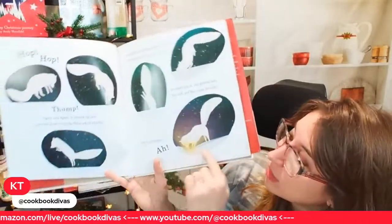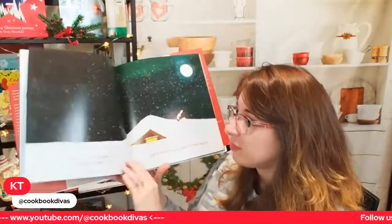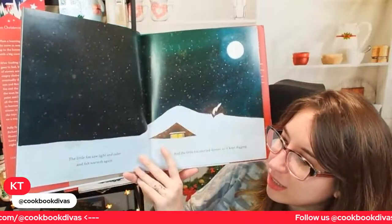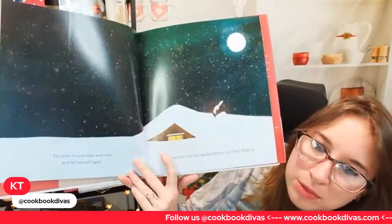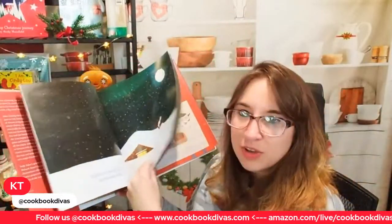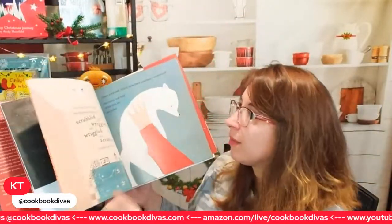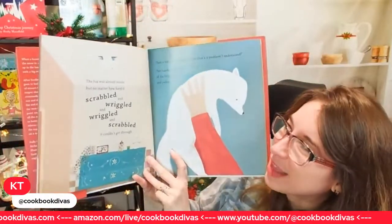So then eventually they find a light here in the snow. The little fox saw the light and color and felt warmth again, and the little fox smelled dinner, so it kept digging. Geez, little fox. I mean, I guess if I were in your position, I'd be doing the same thing. Oh my God, look at him. He just goes through the house.